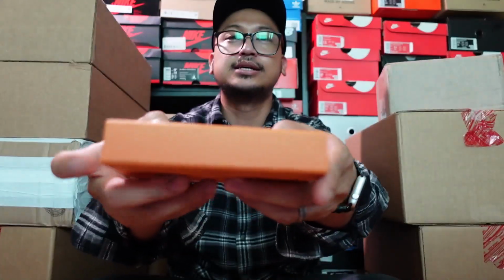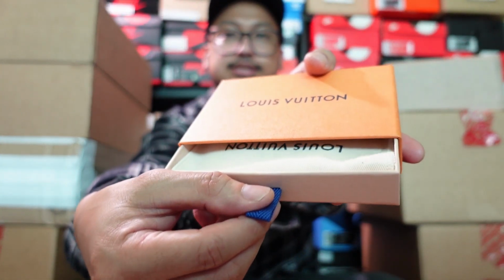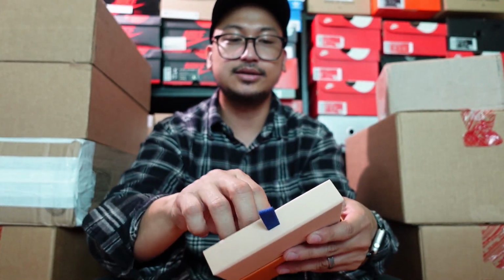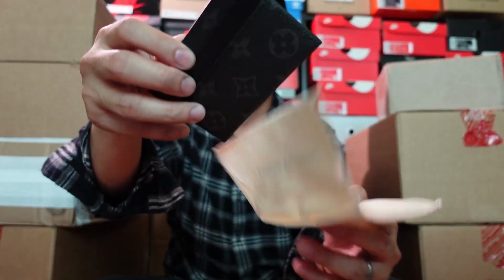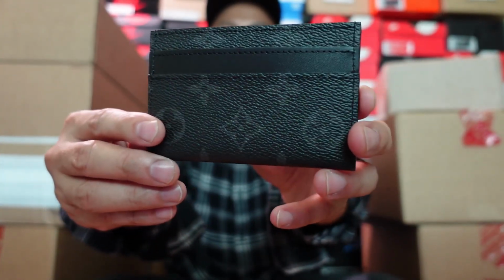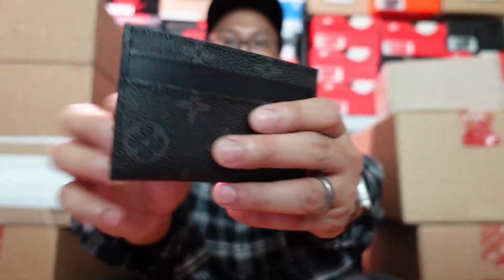Alright, so let's see. Okay, so it's a slide box. Okay, look at that. Alright, so let's show you guys what it is. So we do have a dust bag in here. Look at that. And it's a card holder. Look at that. Whew. Thank you guys. I really appreciate my very first Louis Vuitton item. Alright. Thank you. Nice.